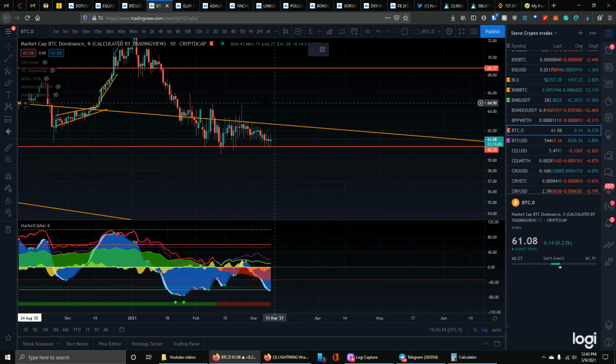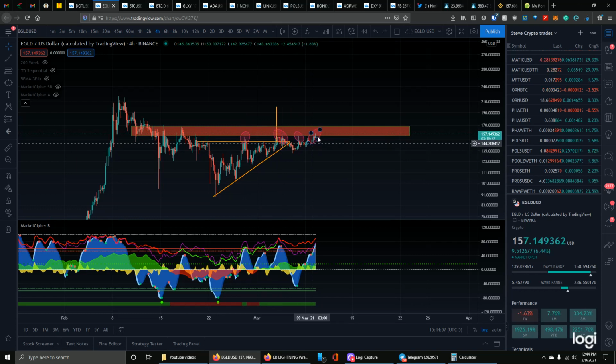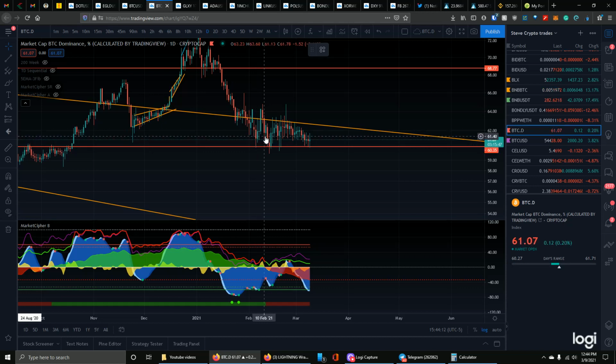So here we go with the Bitcoin dominance. I really think this wants to break down. We were looking at EGLD, right? And you saw this 1 test, 2 tests, 3 tests, 4 tests. It keeps testing it, meaning that it wants to go higher. Well, if you look at Bitcoin dominance, 1 test, 2 tests, 3 tests, 4 tests, right? And it's starting to not even be able to make it up to the descending resistance level here. So these altcoins, to me personally, are becoming more and more bullish, and people are willing to take on more and more risk at these levels.